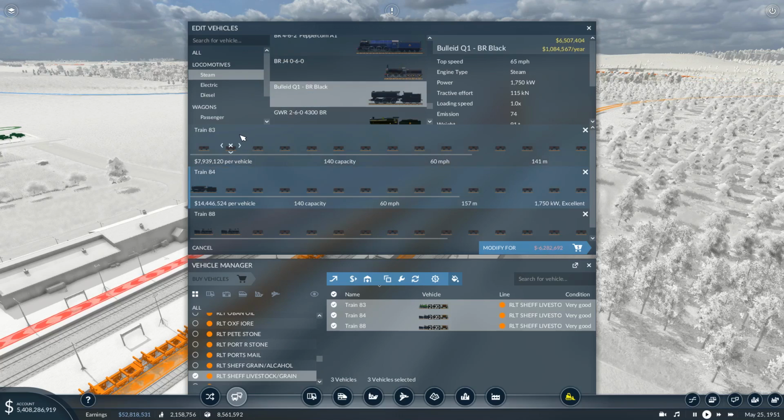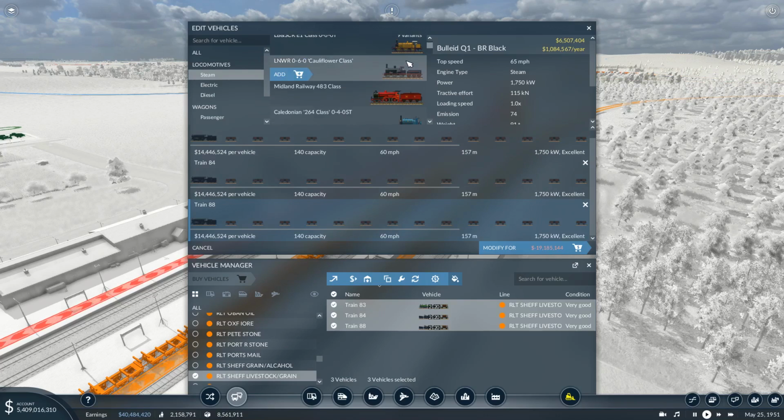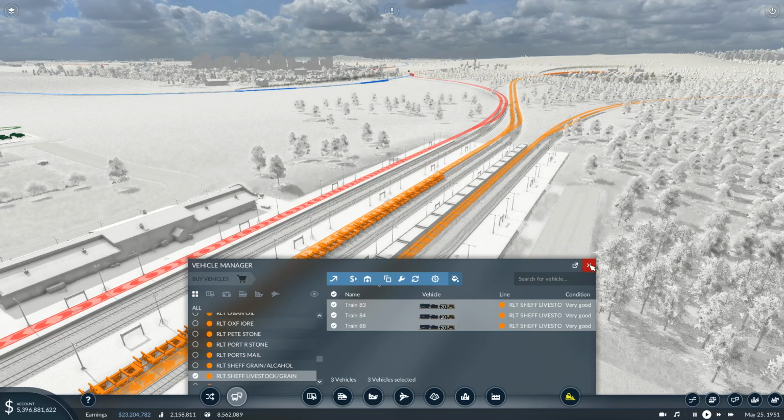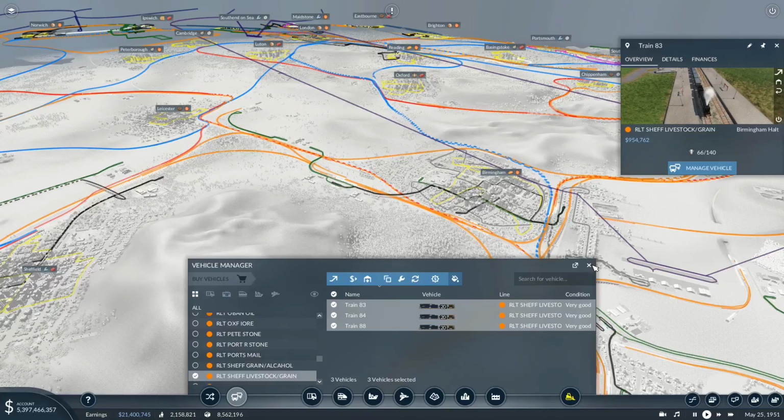1, 2, and 3. 1,750. Do we have the old... No, I think it'll be fine. Replace. Yes. Let's go and have a look.